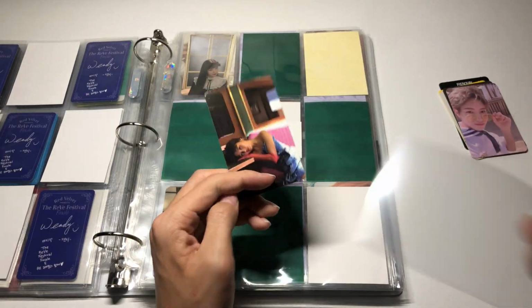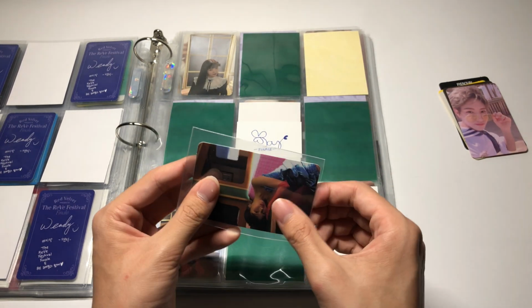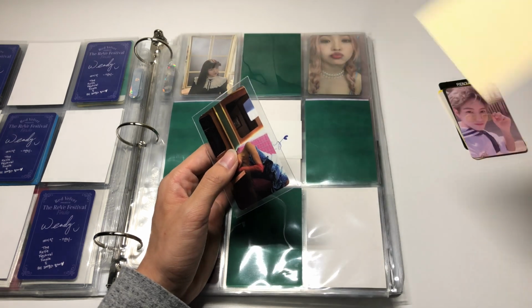So next up, I have this Finale Joy, and I also would like to complete my Finale collection. I think it might be a little hard, but I literally only need 2 more Joy cards, so hopefully I'll be able to find them this year. Hopefully it shouldn't be too bad.